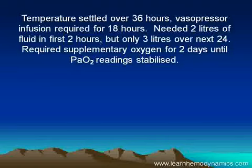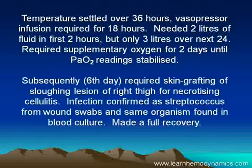This patient required supplementary oxygen for a couple of days until the readings stabilized, and ultimately underwent skin grafting of the lesion for necrotizing cellulitis. Ultimately, the infection was confirmed as streptococcus in both wound swabs and blood culture.